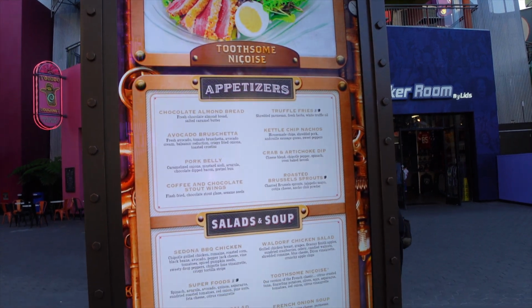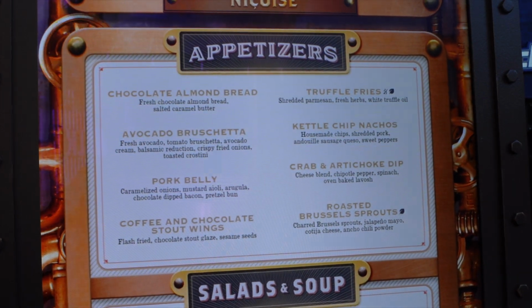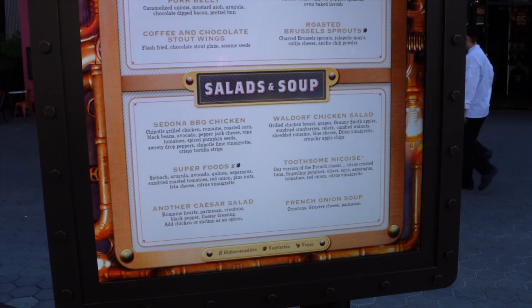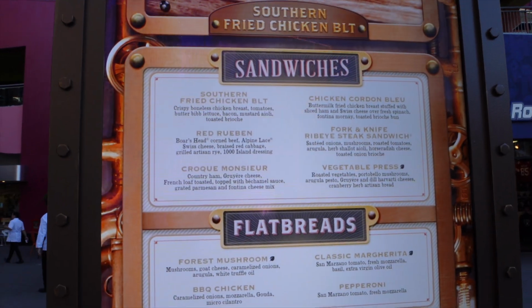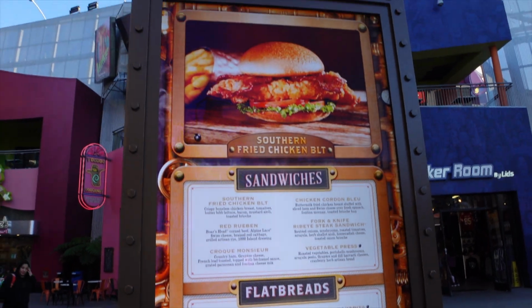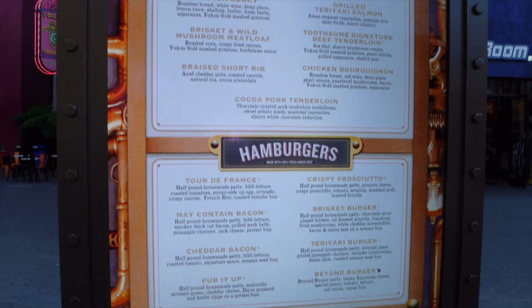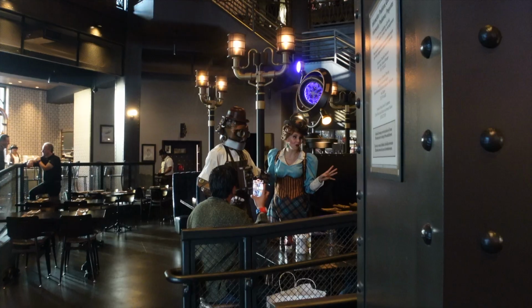All right, here's a look at the appetizers. Oh, a chocolate almond bread. Interesting. Sounds so good though. Salads and soups. So they have a wide variety to choose from, it seems. Let's see what the next page will be. Sandwiches and flatbreads, pasta. My goodness, seems like you can find everything here at Toothsome's Chocolate Emporium. The entrees, hamburgers. This menu seems super endless.